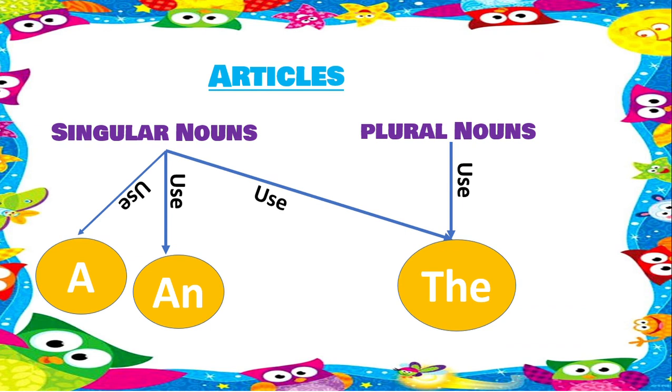Now we will talk about articles. We talked about adjectives and now about articles. An article is a kind of adjective, but not describing something; it's completely different. Here we have three articles: a, an, the. What is the difference in using these three articles? A and an are for singular nouns only, but an is for singular nouns that start with a vowel sound.